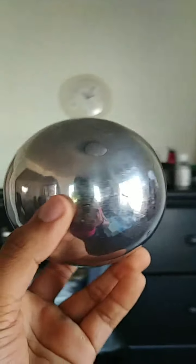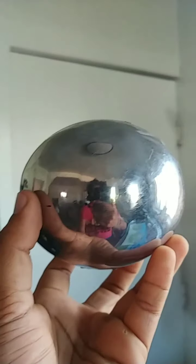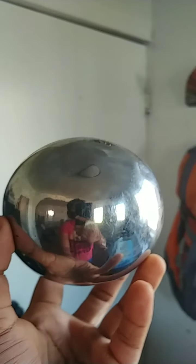There we go. So this is a chrome ball. And for those of my friends who have worked in the animation industry or the VFX industry, this is an indispensable help when it comes to getting a good idea of how environments should be lit. So I use this a lot in my work.